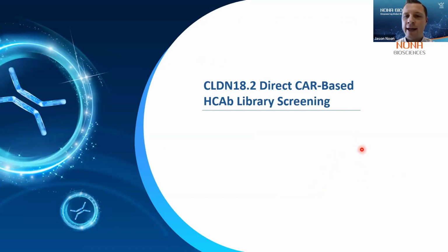So that ends the topic of ROR1. Now, as the final part of the presentation, we wanted to extend this platform to a target that is known to be a bit more challenging. This would be a multi-spanning transmembrane protein, and we also wanted to apply this platform in a more high throughput manner as well.